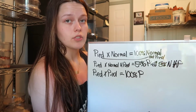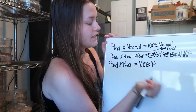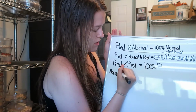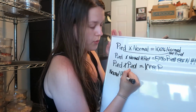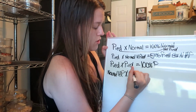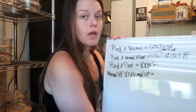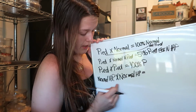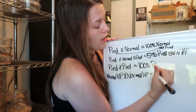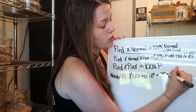And another one we're going to go into is het to het. Alright, so let's take a normal het pied, I'm just going to abbreviate here for het to het, and breed it to another normal het pied. So when you breed normal het pied to normal het pied, you can produce visuals. It's just going to be a smaller amount. So only about 25% will come out visual pieds.